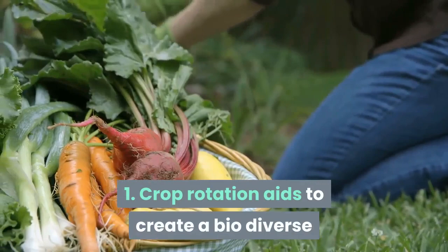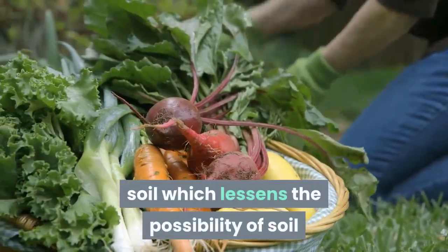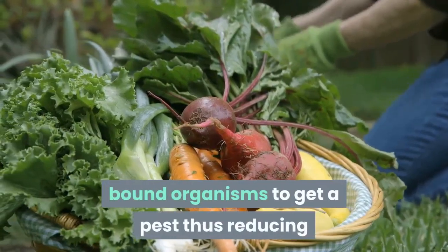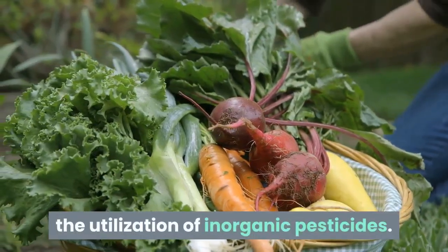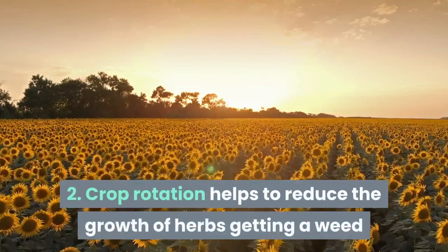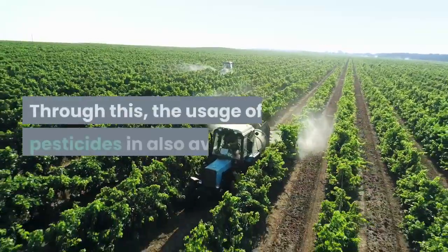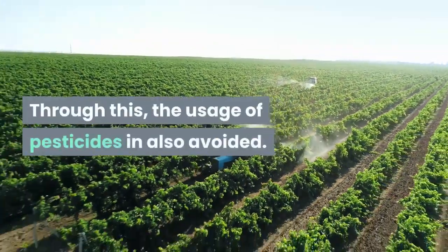1. Crop rotation aids in creating a biodiverse soil which lessens the possibility of soil-bound organisms becoming a pest, thus reducing the utilization of inorganic pesticides. 2. Crop rotation helps to reduce the growth of herbs becoming a weed that needs to be eradicated. Through this, the usage of pesticides is also avoided.